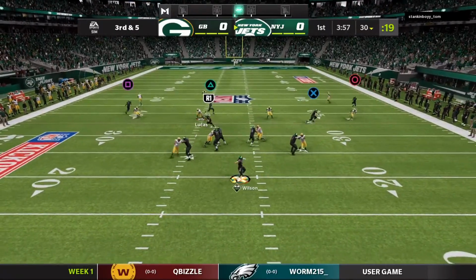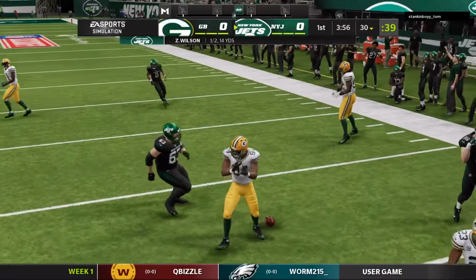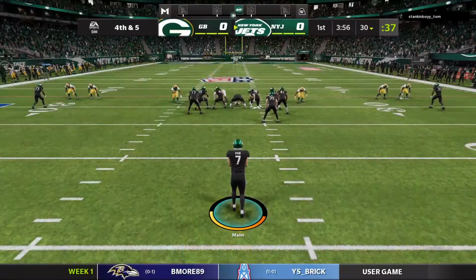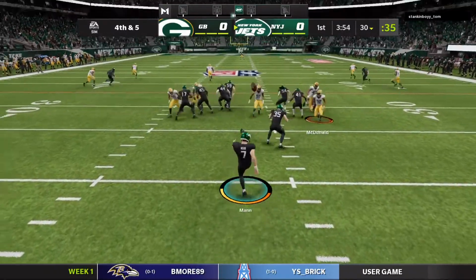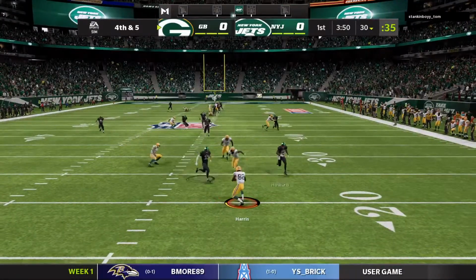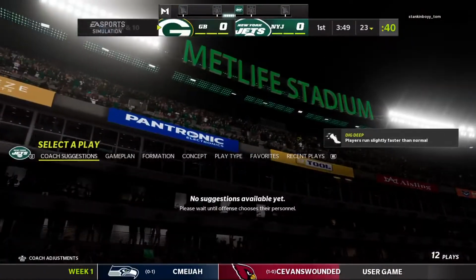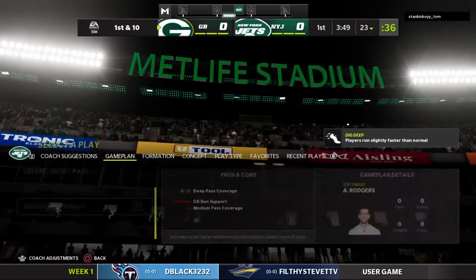Now it's Wilson. And all that, nearly an opening drive INT, but it does fall incomplete. Not the way he wanted to start this ball game as it brings up 4th down. And on 4th down, on is the punt team, sending this one away. It's a 45-yard punt, just a 1-yard return. And it'll be Packer football here. 1st down and 10.